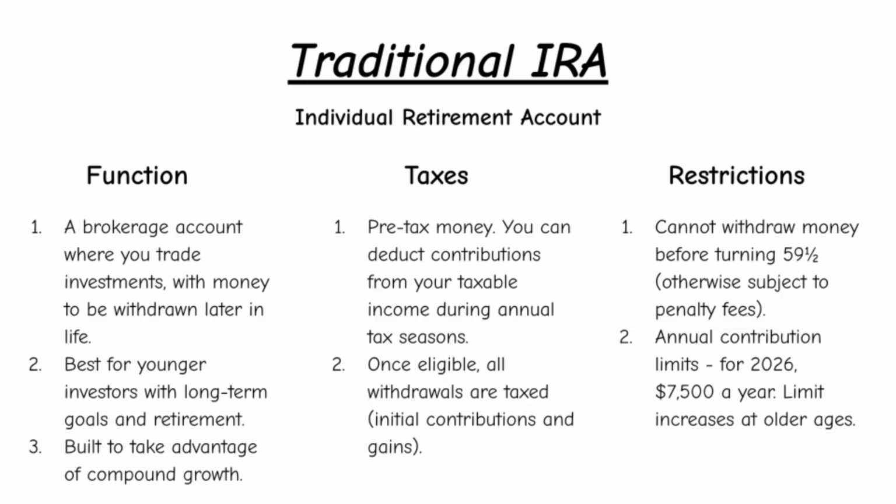Another thing to watch out for is the annual contribution limit. Each year you're only allowed to contribute a certain amount into your IRA. For 2026, it's $7,500. Every few years the limits do change, but only by a few hundred or so. This is typically the range that it's at. The biggest thing to keep in mind with these restrictions is that because you're getting this tax advantage, you can only do so to a certain extent.